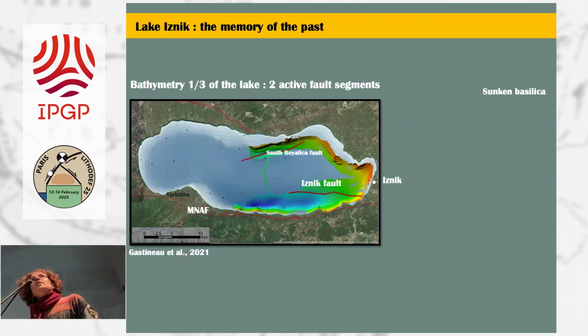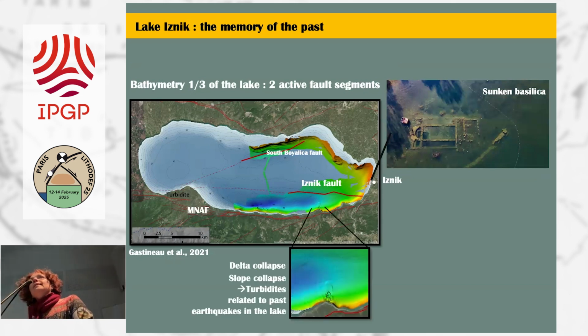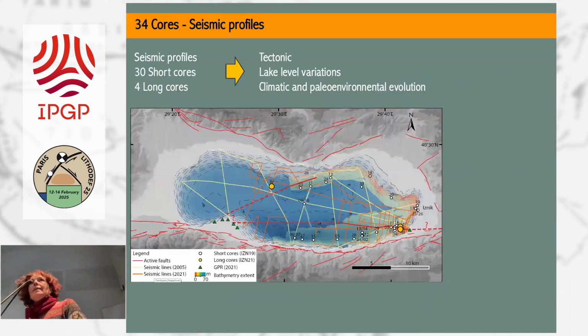The South Boyalicha fault, two active faults in fact, and the Iznik fault that is nearby Iznik city. We also observe, so the basilica is here, some delta collapse and a nice lobe of turbidites. We can see them along all the shore of the lake. And so we decided to sample cores in this lake, and we found some turbidites. As Nicolas explained this morning, I will not explain again, but it's easy to see some turbidite in this lake.